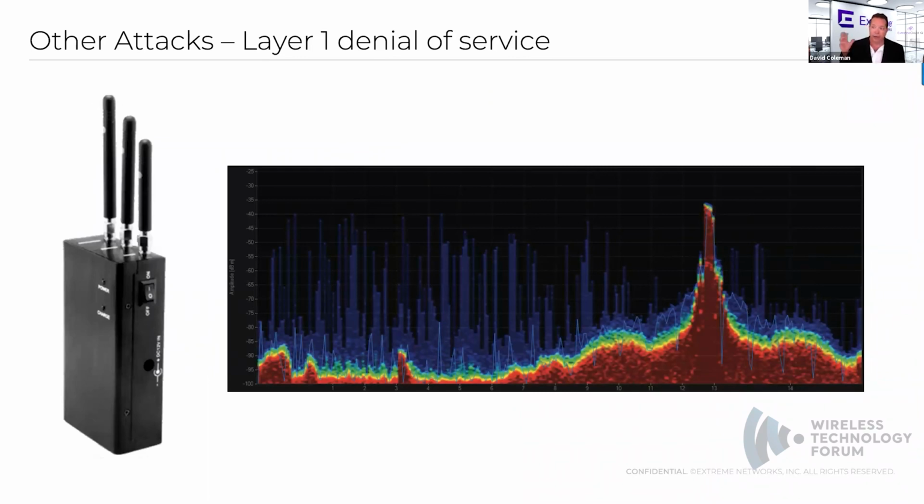Anybody and their brother that has an RF jammer can come into your environment and turn it on, and they can cause a complete denial of service. So not all WIPS have spectrum analysis capabilities built into them. You need spectrum analysis capabilities if you're going to be able to detect a layer 1 denial of service attack.